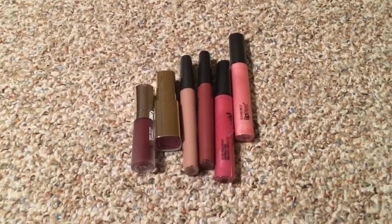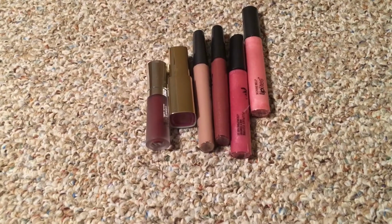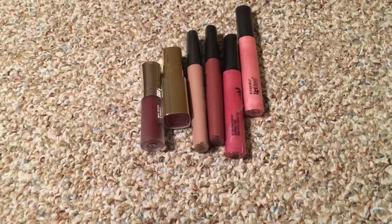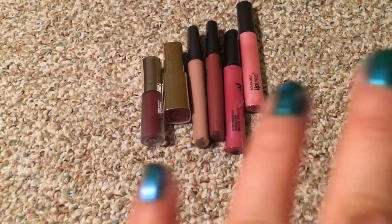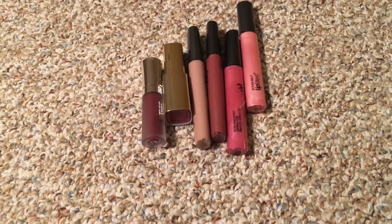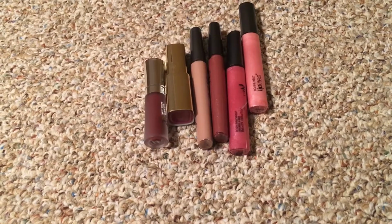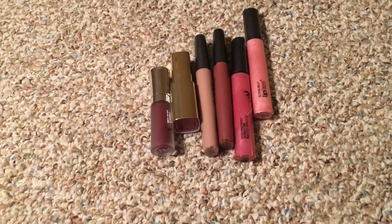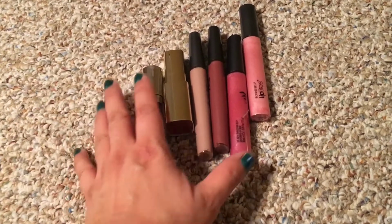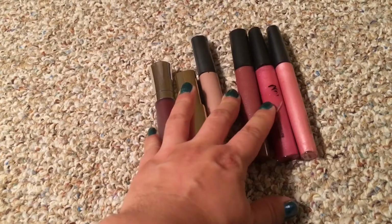Okay, so the next category I have here are my lip glosses. And you all know I do not like lip glosses at all. So I want to go through these 6 lip glosses. I am so done with lip glosses right now. I do have 2 more in my collection, but they're my newest ones, and they're from Lorac. Those are the only 2 that I want to have in my collection, and the rest of these can go because I really don't use lip glosses very often.